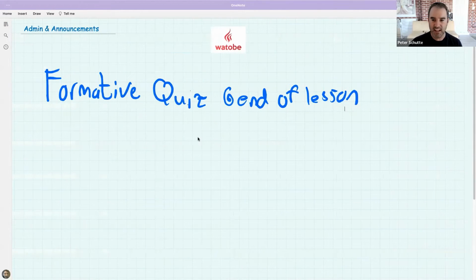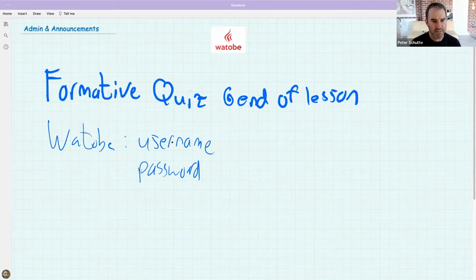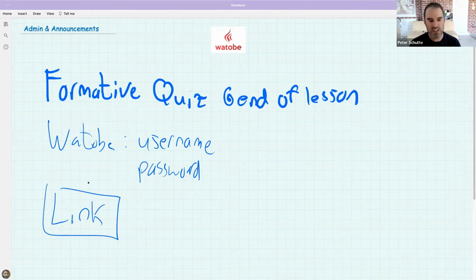Just at the end of today, there will be a formative quiz at the end of the lesson, and in order to do that quiz, if I remember correctly, you will need to have a Watobe username and password. You get that by signing up on the website. I think most of you would have that. We will send you the link in the chat at about 5:40, 5:45.